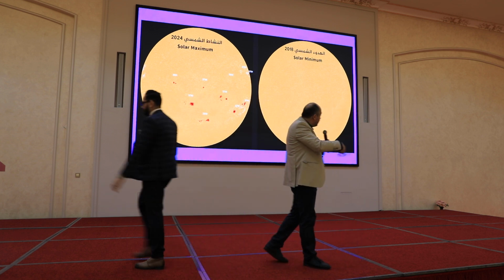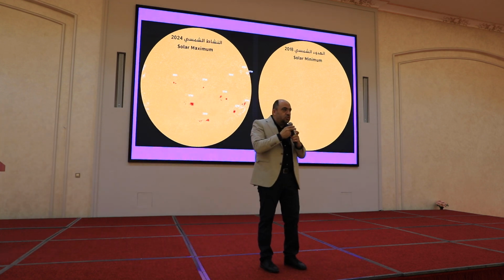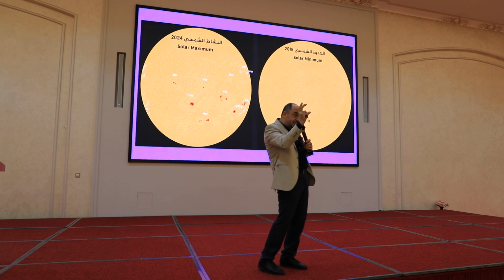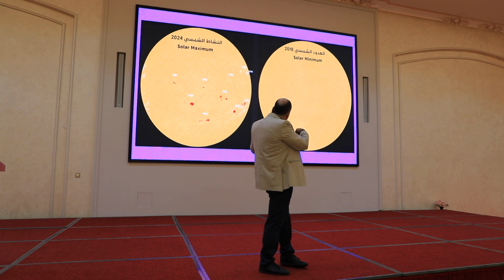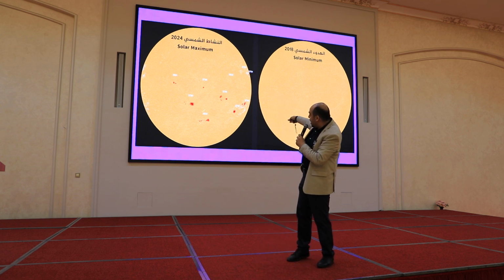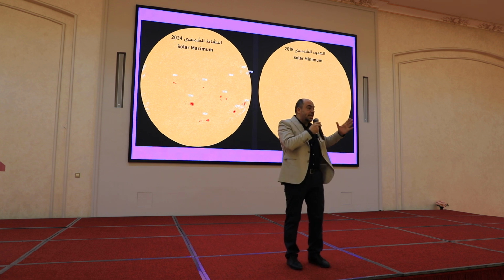The polluted atmosphere, so it is safe to look at the sun at sunset. Sometimes, because of these large sunspots, they are even visible by unaided eye. But now we have some other examples.